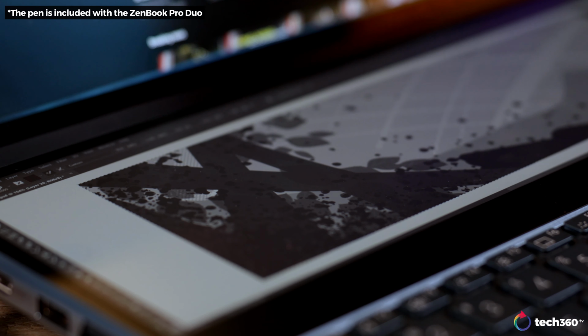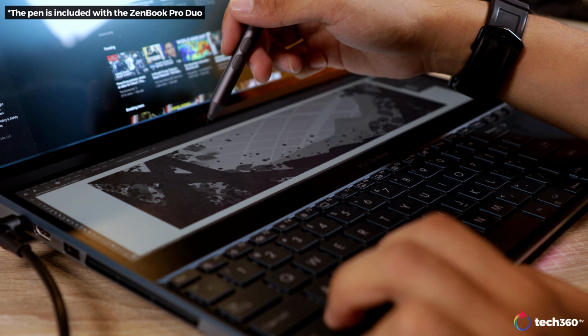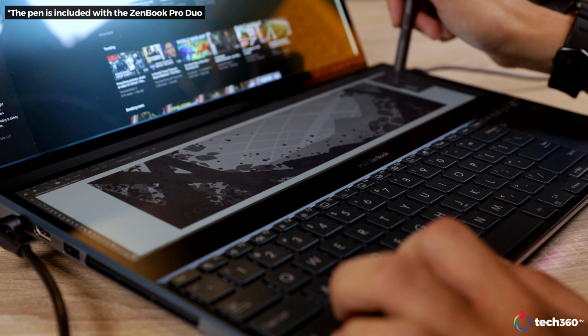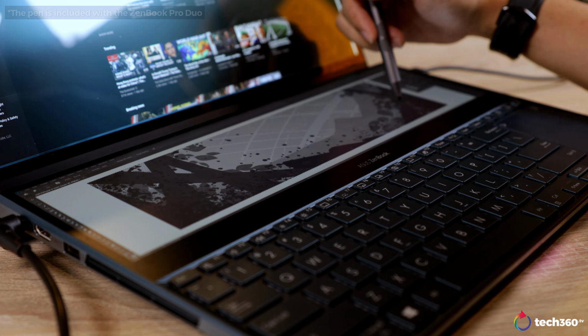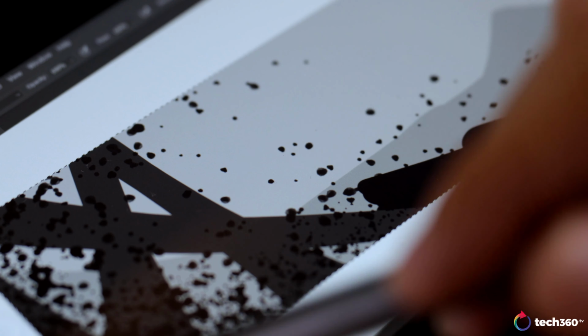But the main thing is that to even draw, it's somewhat of an awkward position. 1, it's not comfortable. 2, your arm will almost always rub against the keys. And 3, the second display right below is not big enough. Ultimately, you can draw, but I would say it's more suited for scribbling or note-taking more so than professional work.